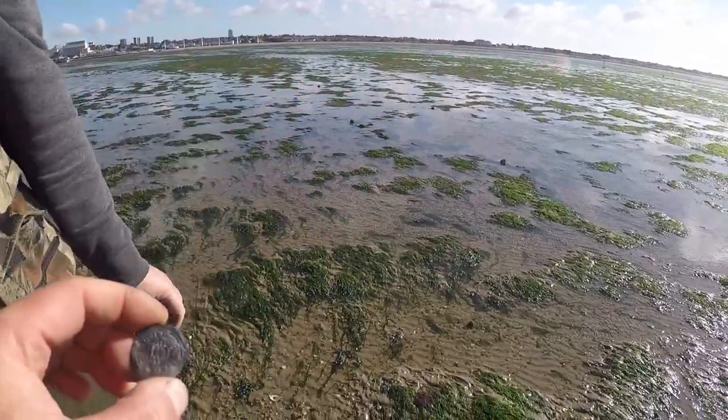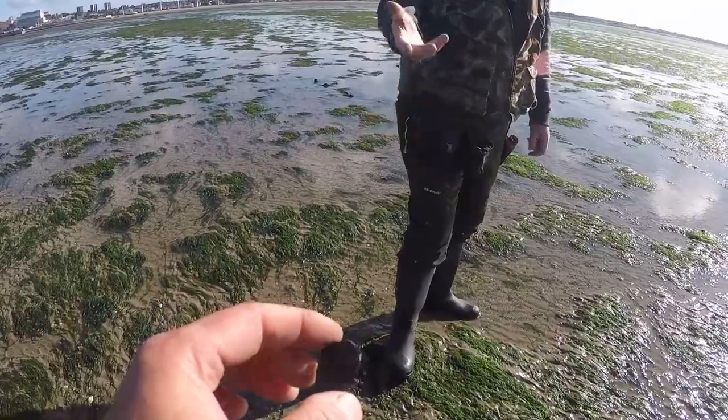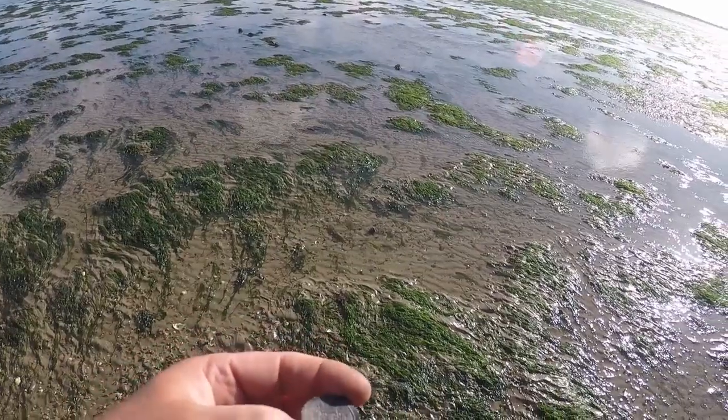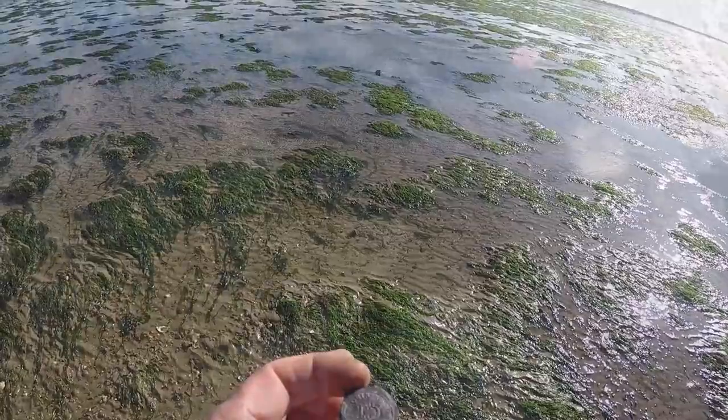It's a bit of rubbish, you know. I thought it was good when I first saw it. Yes, I did. I thought it was another token. It's a bit of junk. Look it up. You can Google that. You'll probably find out what that is. I reckon that's off of a... It does look like a token, doesn't it? As it's drying out there, you can see it clearer. Yeah, so it's really shining up there.